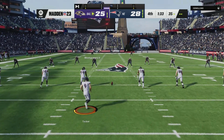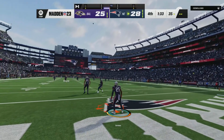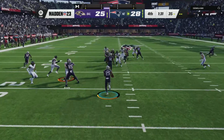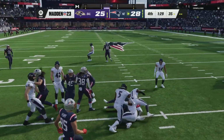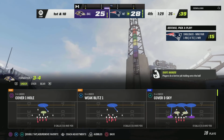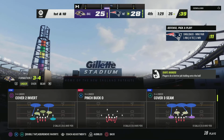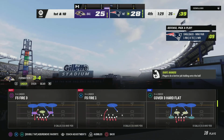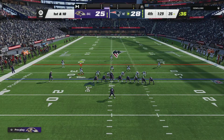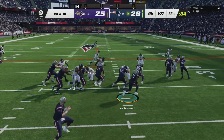Tucker now to kick it away following the touchdown. Here's Jones to bring it out of the end zone. And they'll get him down right around the 25, actually the 26 officially, so a net gain of 1 there. The Pats at the line ready to go. And this one now not quite over yet. Still 2 timeouts remaining defensively.